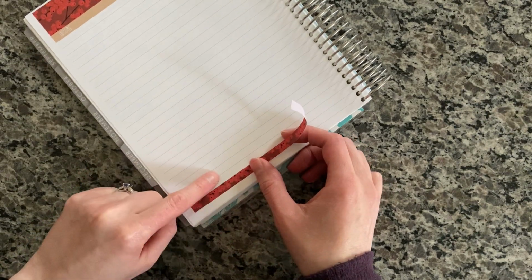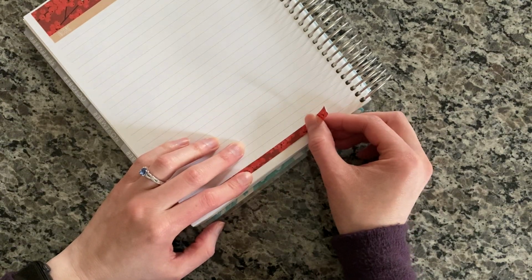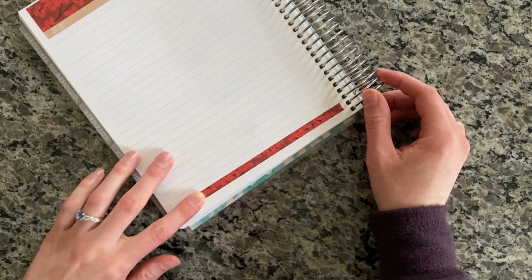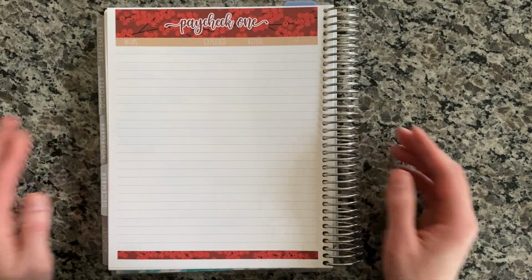They still fit basically within the two lines. But I just made it a little bit taller so that you don't have to be perfect when you're putting these on. And then you don't see the lines at all. But there's still enough room on here for you to write. It doesn't take up two lines or anything.